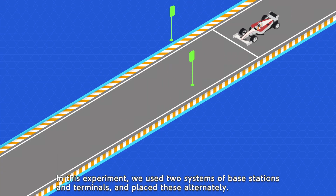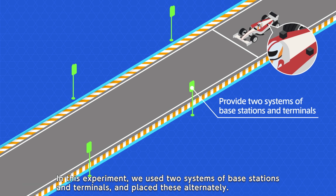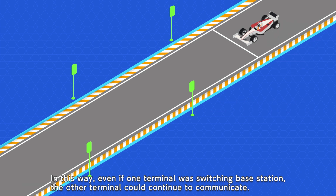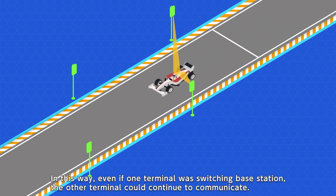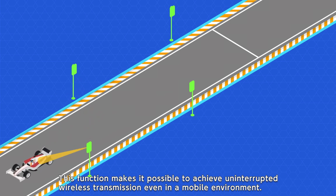In this experiment, we used two systems of base stations and terminals and placed these alternately. In this way, even if one terminal was switching base station, the other terminal could continue to communicate. This function makes it possible to achieve uninterrupted wireless transmission even in a mobile environment.